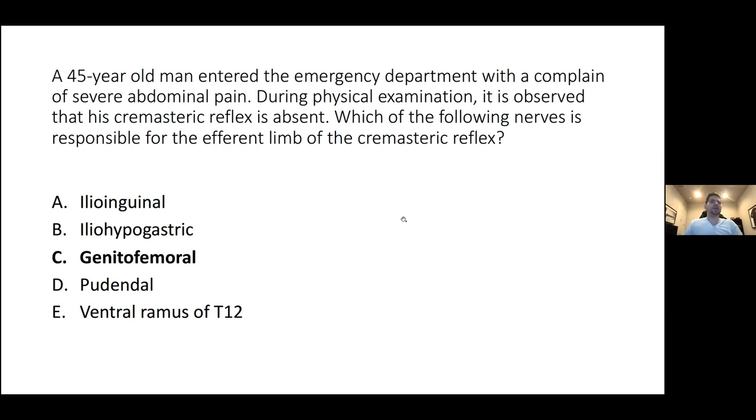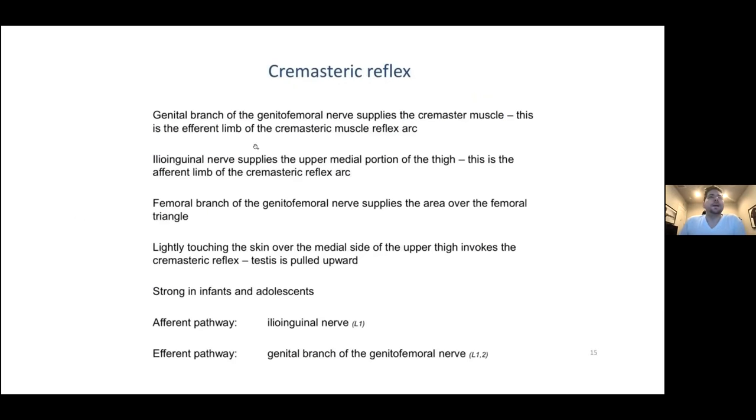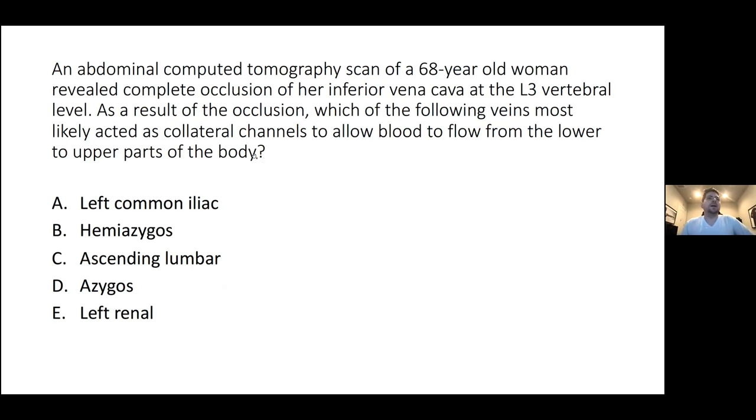Right, okay, we did this one. All right. This kind of just goes into the different branches. Okay, try this one.